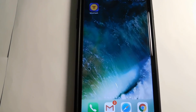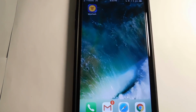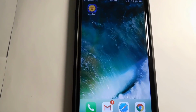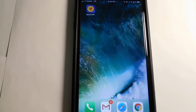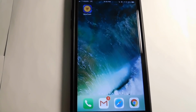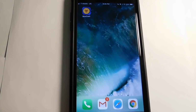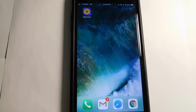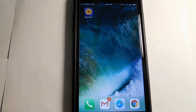Now today I've got a pretty cool money making application to share with you guys, and this is actually pretty similar to a different app I showed you guys before called Pocket Flip, because in this app you can do different things like download and test applications, and when you do that they will credit you after you have it installed for a certain period of time, and you can redeem for a lot of rewards, which I'm about to show you in this video.